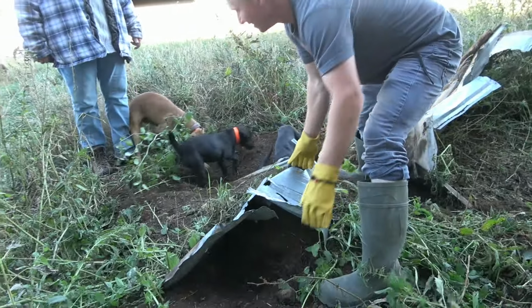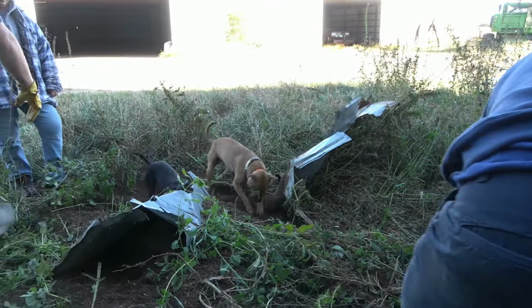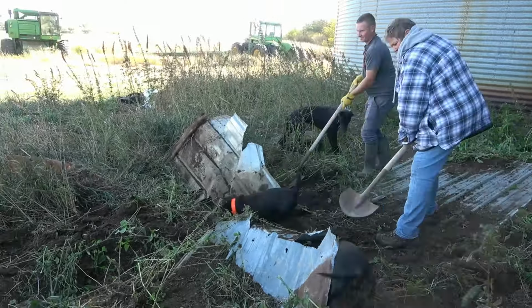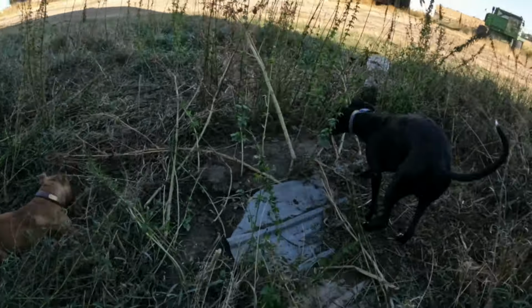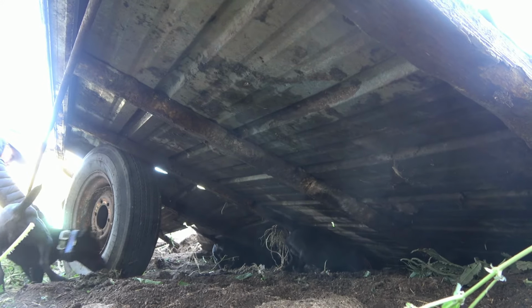Where does this connect to the... Oh, I should have grabbed a second shovel. Hey, we definitely need two shovels. Oh, she just missed it. Here, it's right under. Good dog. You got it real quick? Hold on, hold on. Oh, right, there's more running. Oh, right here. Okay, well.